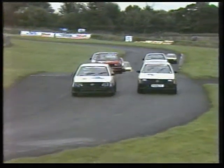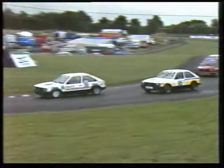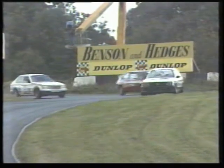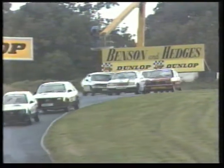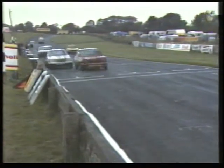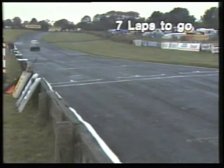And the 1300 saloons, as they have done all year, providing some very, very close competition. But don't they look slow on slick tyres on the wet track? Yes, and Burns nearly lost another place there. I think John is over trying. He's getting very sideways. Des Cullen has the inside line. Yes, is this a repeat of last year? No. Very, very close to Burns.